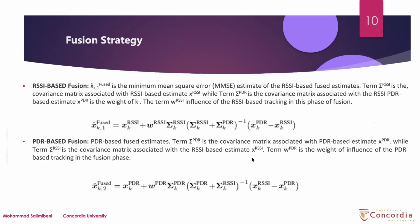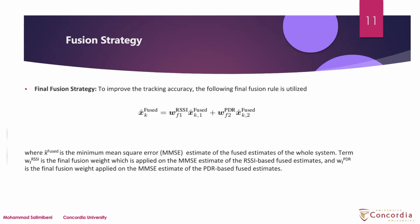For the fusion strategies, first we focus on the data received with the fused RSSI values, as you can see. And then we focus on the PDR-based approaches, as you can see in these formulas. Sigma PDR is the covariance matrix associated with PDR-based estimates, and sigma RSSI is the covariance matrix associated with the RSSI-based estimates. And omega RSSI and omega PDR show the weights used in this formula for the localization calculation.